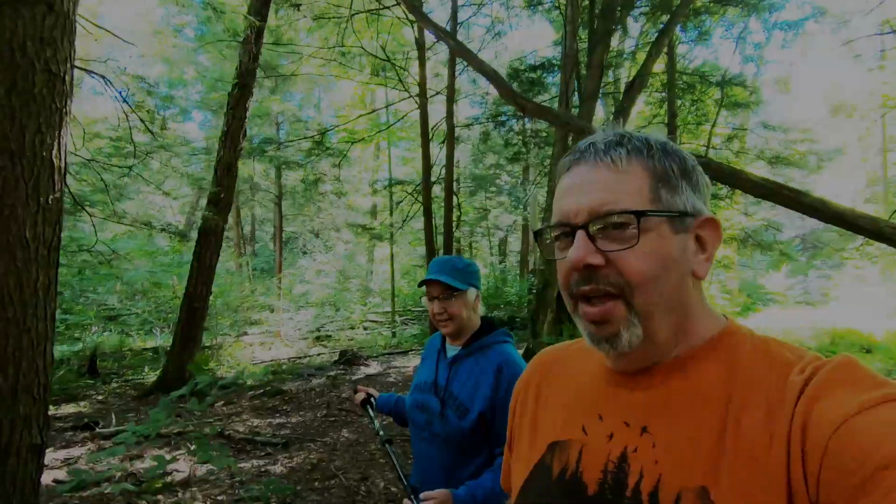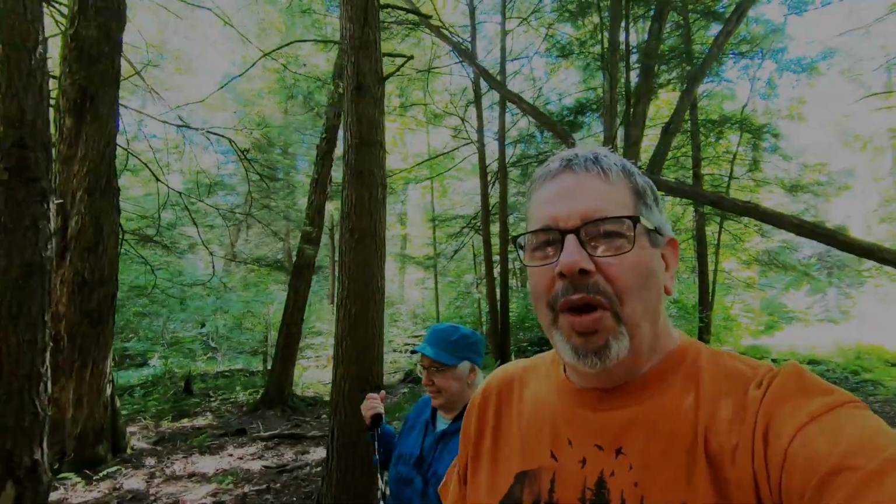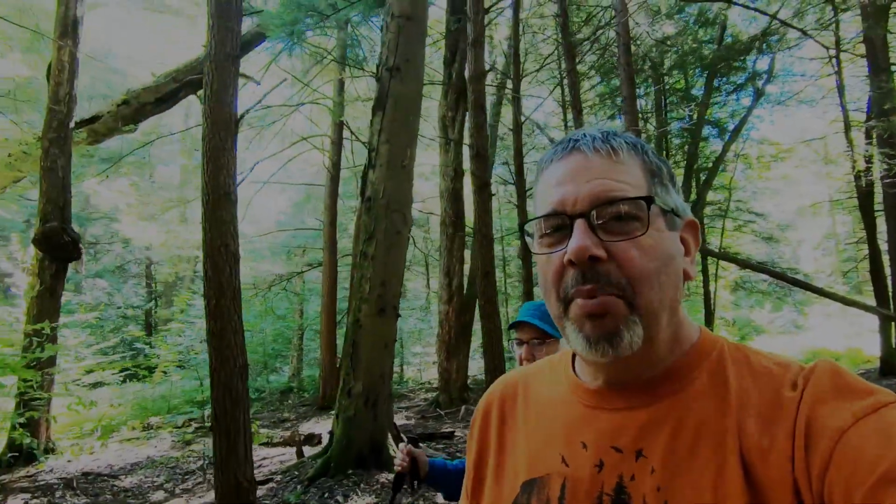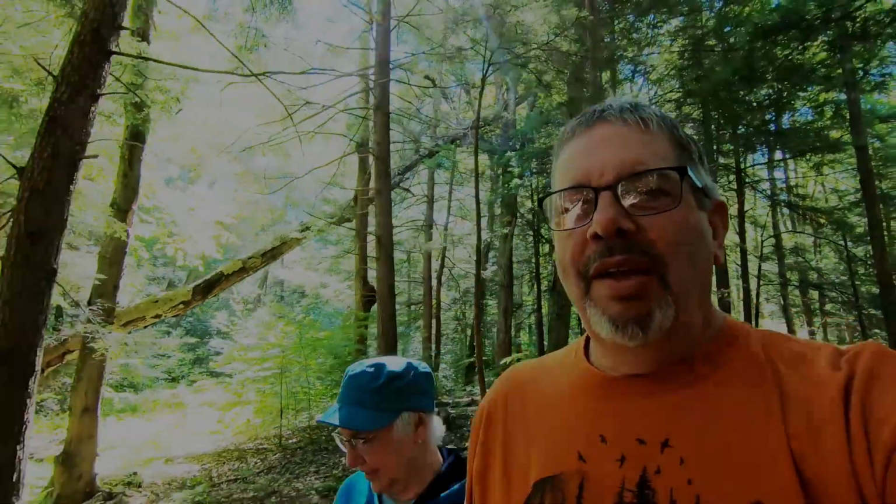Well, we went this way thinking that we were getting onto the one trail we were looking for, but I think we went the wrong direction. So we're now working our way back to the parking lot, and we're going to start again across the road. Yeah, but we got to see the campsites, so that was nice. We saw some nice campsites and the big creek.